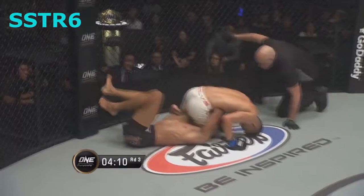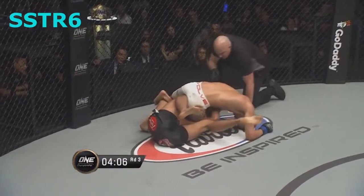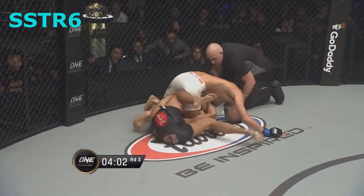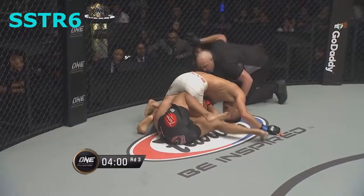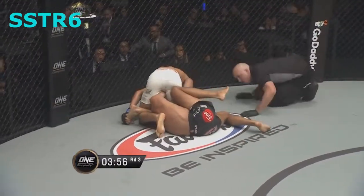Olivier Coste steps into the action, asking Suba if he's okay to go on. Christian Lee wants to tap him out early here. This crowd is trying to rally, trying to pick up Keanu Suba. What a contest. I couldn't have scripted it.